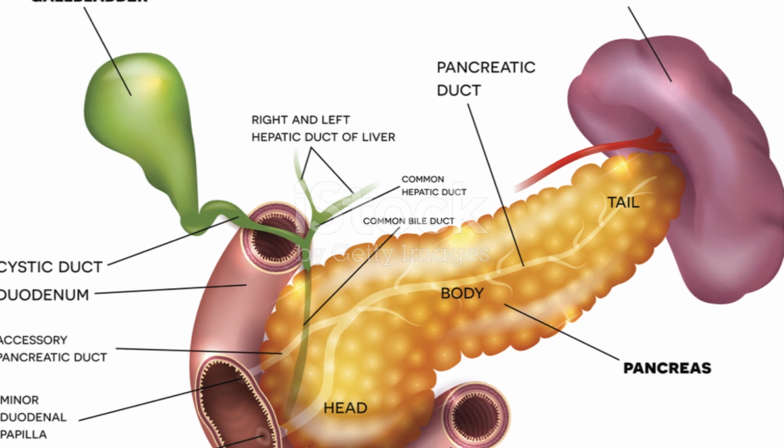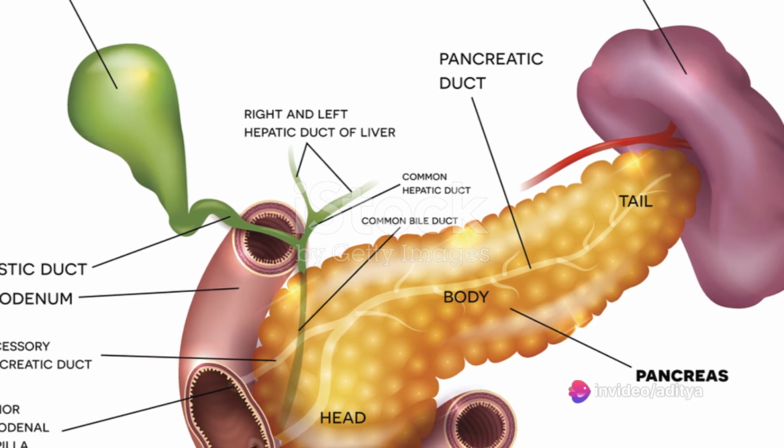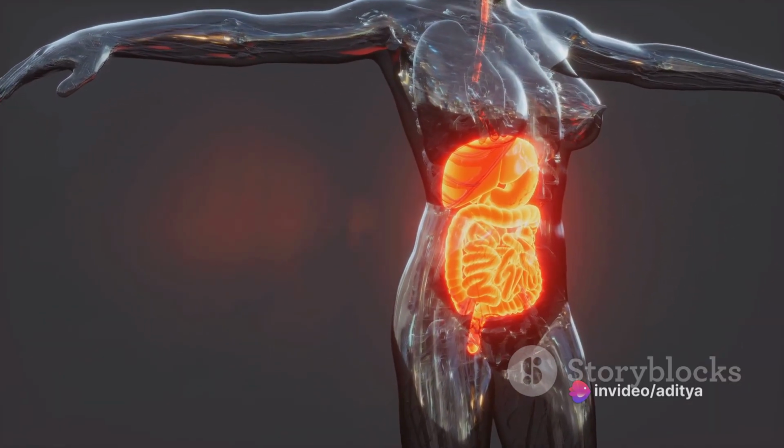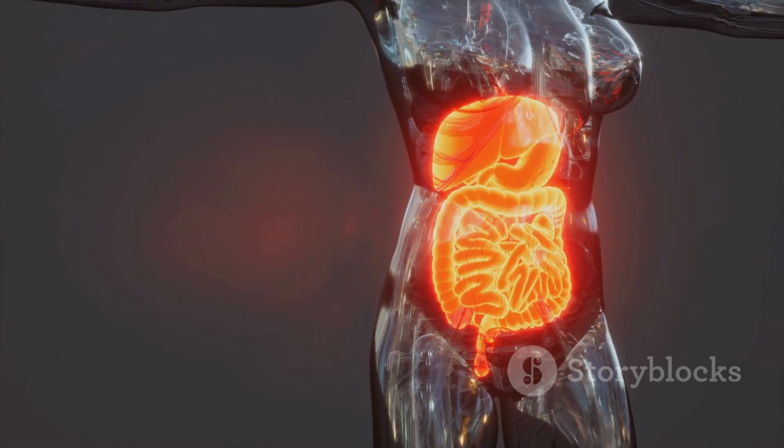Next, we zoom into the pancreas, an elongated, flat organ located near the stomach. A detailed image of the pancreas is displayed as it produces enzymes that are instrumental in breaking down proteins, fats, and carbohydrates.